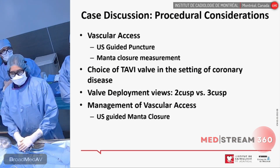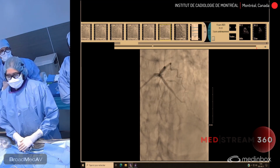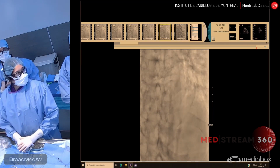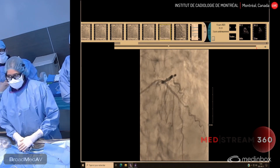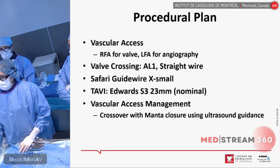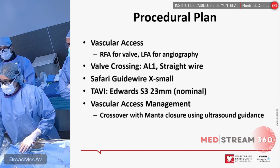The only small concern I will have is to be careful with this old patient who has had so much contrast. You need to evaluate the amount of contrast you have done for the angioplasty before repeating that about 2 days after. We are planning, as discussed with Anita and with Raul, to deploy a Sapien valve. Based on our measurement, we will use a 23 Sapien valve.